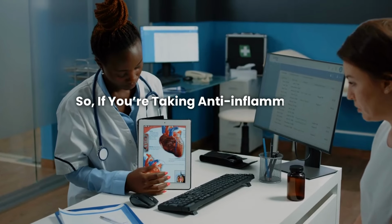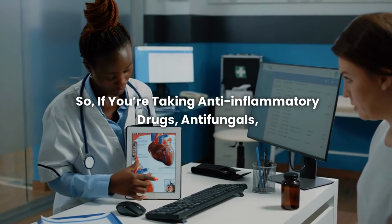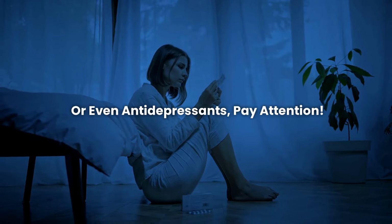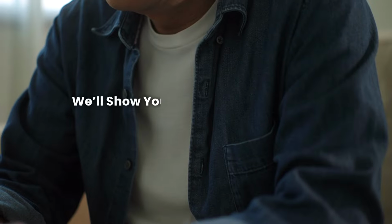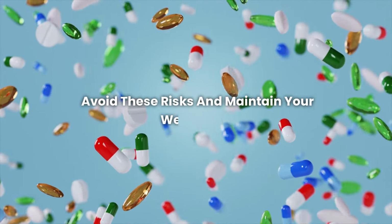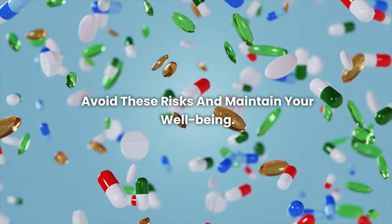So if you're taking anti-inflammatory drugs, antifungals, or even antidepressants, pay attention. Discover if your medication is on this list and what you can do to protect yourself. We'll show you safe alternatives so you can avoid these risks and maintain your well-being. Remember, your health is your most precious asset. Let's get started.